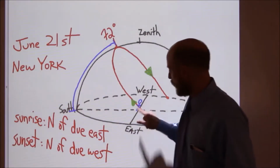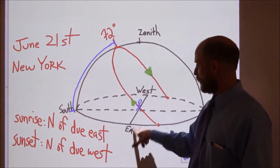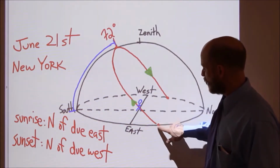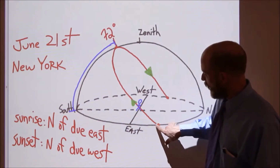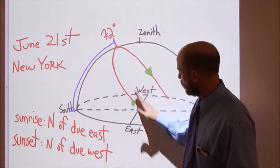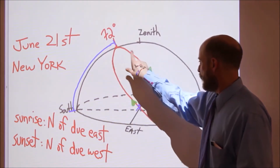Okay, so what we show, I like drawing a person in there to think I'm that person. It helps. We call this due north, due east, due west, due south means directly. So what you have, this is the sun's path. This is where it rises, okay, and the sun goes up here. This is solar noon. It's 72 degrees up. This angle that it would make for this person there, 72 degrees above the horizon. And then it goes here.